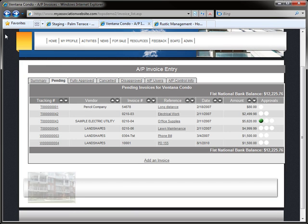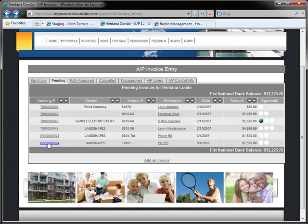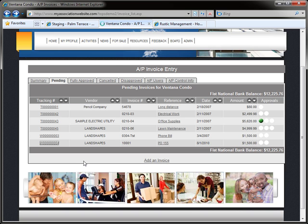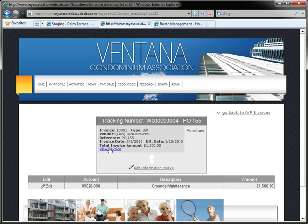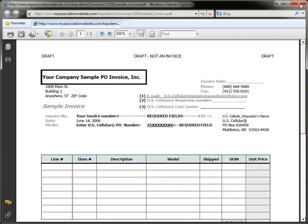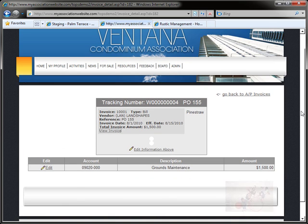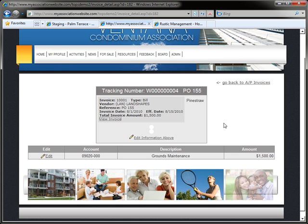And then how that will show up is if you are reviewing invoices as a reviewer and you pick on a particular invoice that has an attached PDF or image, you'll see this new view invoice link. When you click on that, it'll fire up a new browser window that will show you the actual invoice itself. So hopefully that will be helpful. We've had a lot of requests for that, for people who are reviewing invoices. They want to actually see a copy of the invoice.